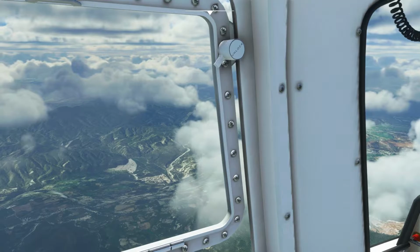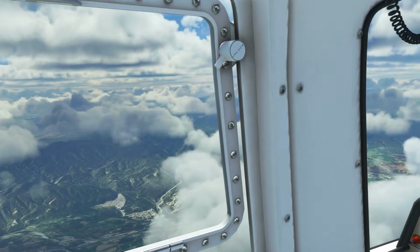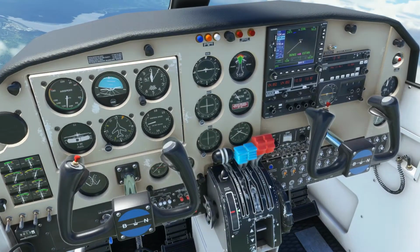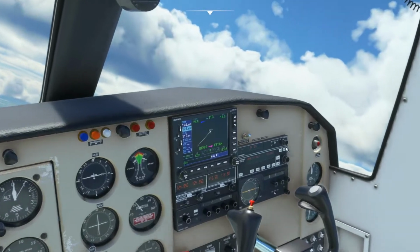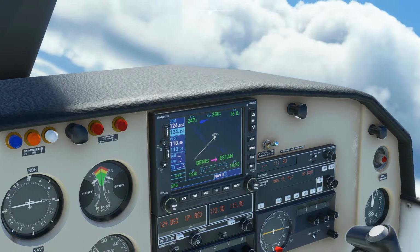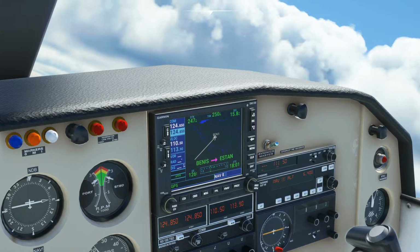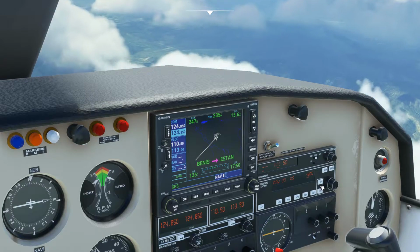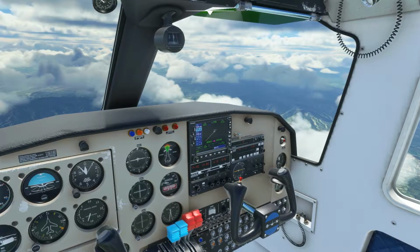So 16 nautical miles to do that descent. 700 feet per minute. So let's go ahead and just start a slow descent now. I'll do 800 just so we get there a little faster.